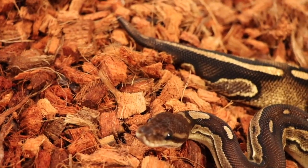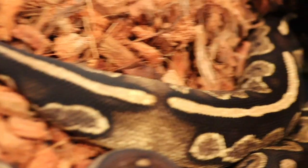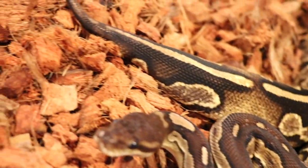Girl here is a cinnamon, hidden gene loma, yellow belly, possible het pied. But I would say with that little ringer there, she might have the pied in her. Only one way to tell though. Very awesome looking snake though.